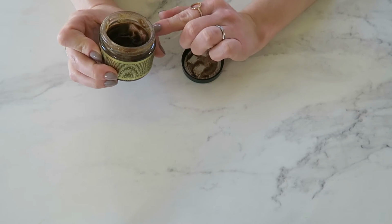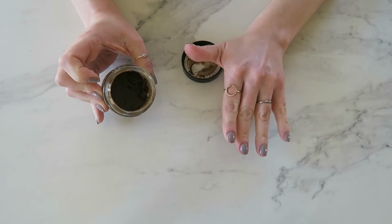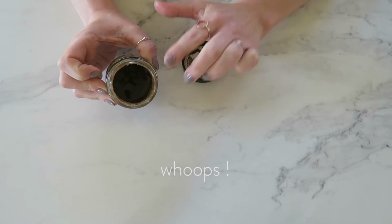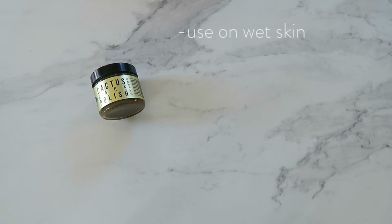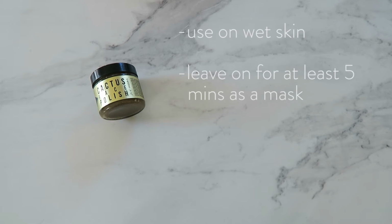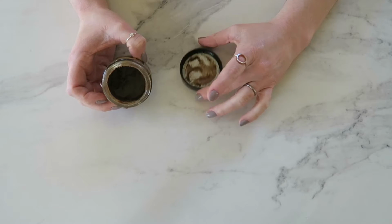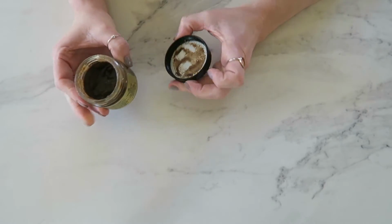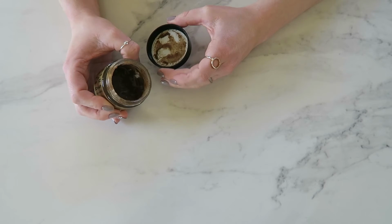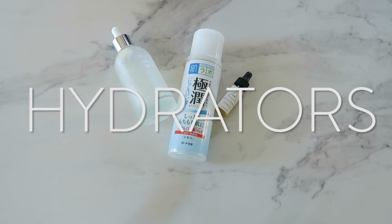It's a little bit more paste-like now because I didn't store it properly and a lot of the oils dripped out, so be careful with that. But you scoop it out with a spoon, you slap it on your face, you scrub it around, you leave it on, and you rinse it off. And this is a nice, pretty gentle physical scrub. It smells like green tea. It kind of has this matcha scent that I really, really dig. When the oils are not completely leaked out, it's pretty hydrating as well.